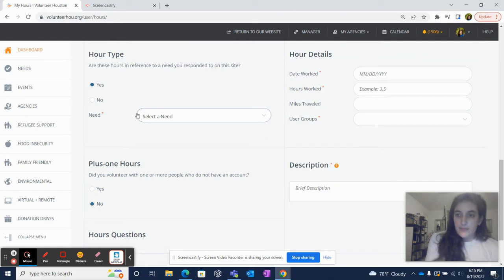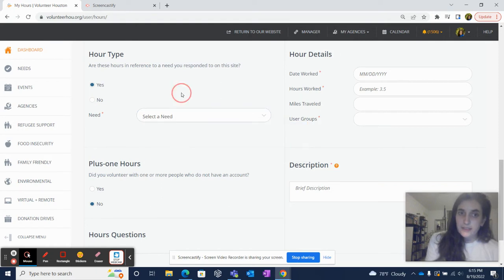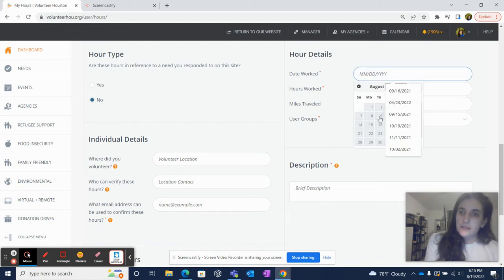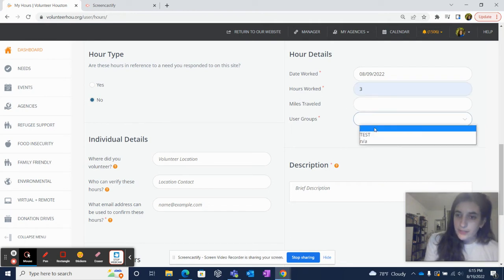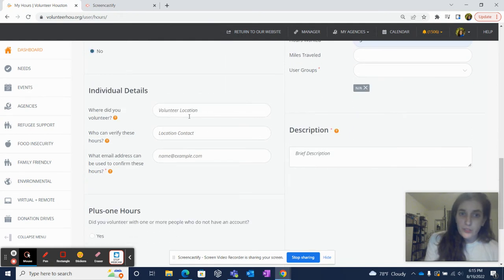And if it's in response to something you've seen on the portal, you'll want to say yes, and you'll select one of the needs that you've responded to. If it's an individual hour that you did not find in the Volunteer Houston portal, you can click No. You'll want to input this information such as the day you worked and the number of hours you did. If you're part of a user group, you would want to put the user group. You'll want to make sure that you put the location that you volunteered.